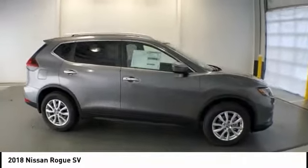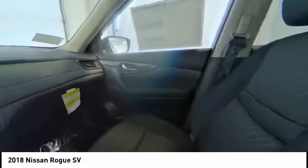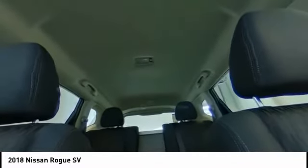Here are some of this vehicle's great options: power lift gate, traction control, air conditioning, dual airbags, power steering, 4-wheel disc brakes, center armrest, electronic stability control, power windows, security system.